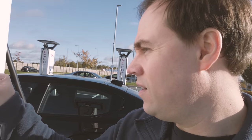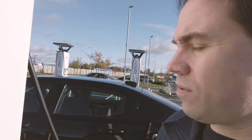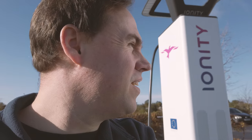I wish these cables weren't so difficult to plug in. That's always difficult to do. Right, start on the screen. Preparing to charge, setting up community. Yeah, looks like this one, nice. That's what I like to see, free charging.